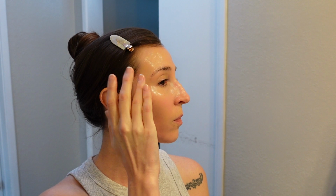The best thing about this sunscreen is its ability to eliminate texture. So it really gives me a glass skin effect. I feel like my texture, especially on my forehead, is super smooth when I use this.